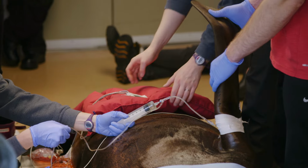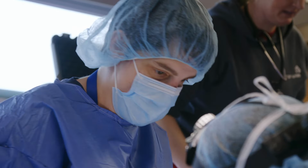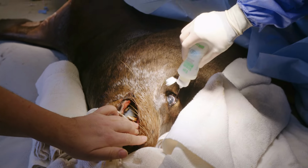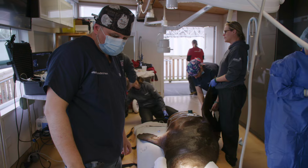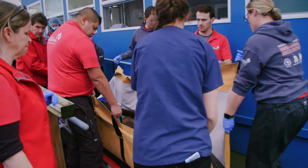It's a fairly standard procedure. It takes about 40 minutes to an hour. It's pretty routine, so no complications, which is good. Okay, we're good. With someone like him who does have limited eyesight, we're hoping that the procedure will increase his chances of survival out in the wild.